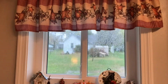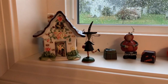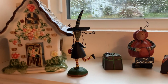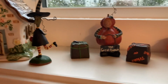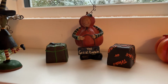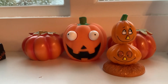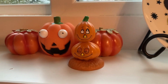I have two windows here at this house, so I just put some fun little decorations in the window. There's my little witch, and she's by her house. I love her little twisty hair and her little foot up in the air with her striped stockings. And then here's my little trick-or-treater. He's holding a sign that says the Great Pumpkin. And my little bug-eyed Halloween pumpkin jack-o'-lantern. And these cute little guys, if you move them, they bobble around.